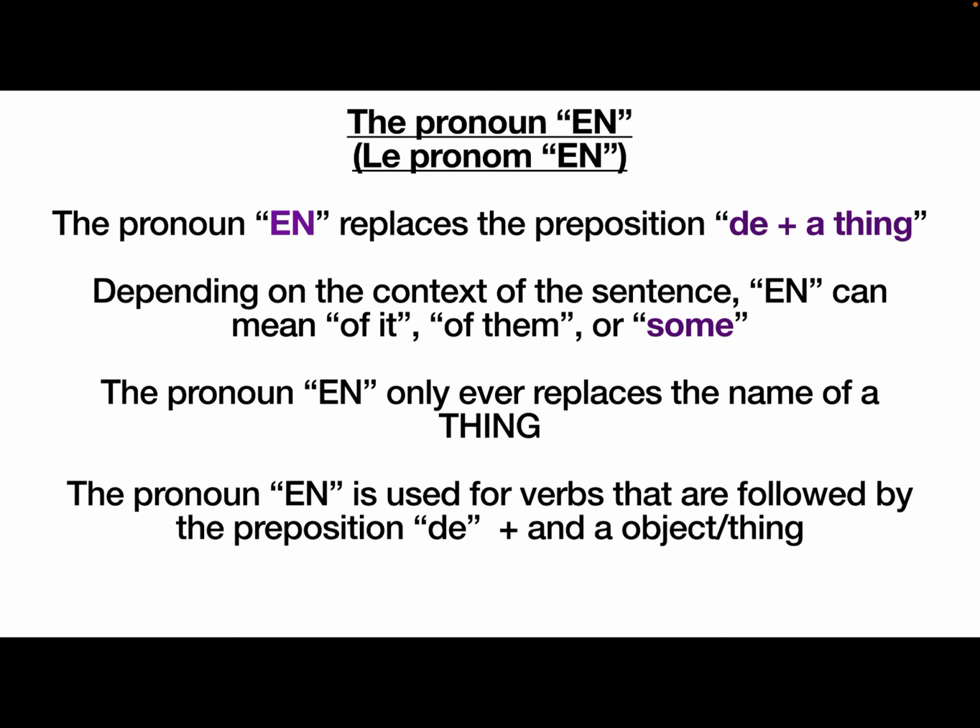Now you won't see this used as often. Depending on the context of the sentence, en can mean of it, of them, or some. Now most of the time it means some. The pronoun en only ever replaces the name of a thing. Okay? So it's de plus a thing. The pronoun en is used for verbs that are followed by the preposition de plus an object or a thing.